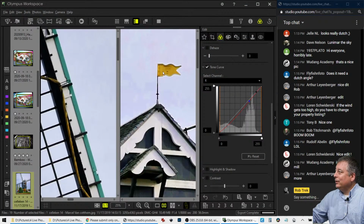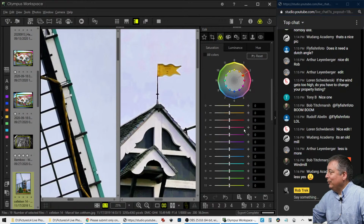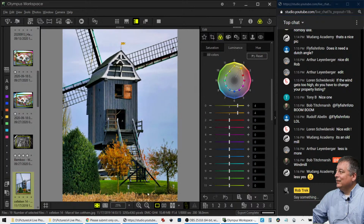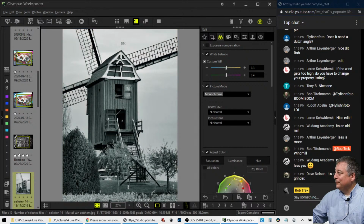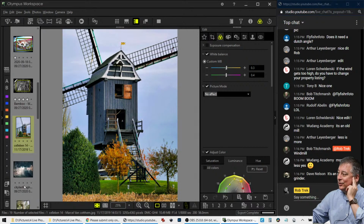Oh, you know what? This yellow. Let me just do one more thing, and then I'll be done. Yeah, windmill. Thank you. Let me just see if I can bring out that yellow flag a little bit brighter. Yeah, like that. There. Now I'm done. I think that looks pretty good. All right. The only other thing would be I would do this in black and white or sepia as well. But all right, the color one is best. I like all the colors in there. Lots of great colors in this image.